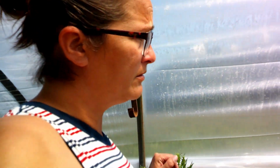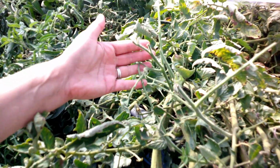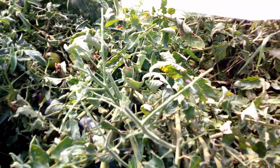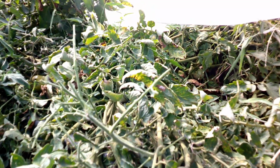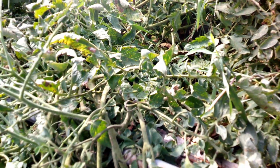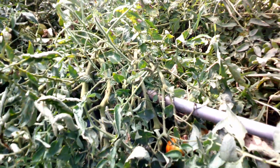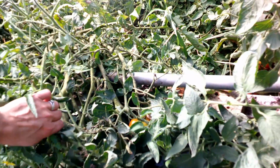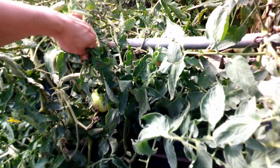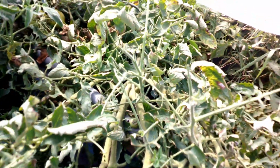I'm pretty sure, see, I've had some tomato hornworms or army worms attacking this plant here, and I'm still trying to find the culprit. I might have to come out with a black light at night and try to find it, because they are tricky. They've also eaten into my tomatoes, so I'm pretty sure that's why half this plant has died.